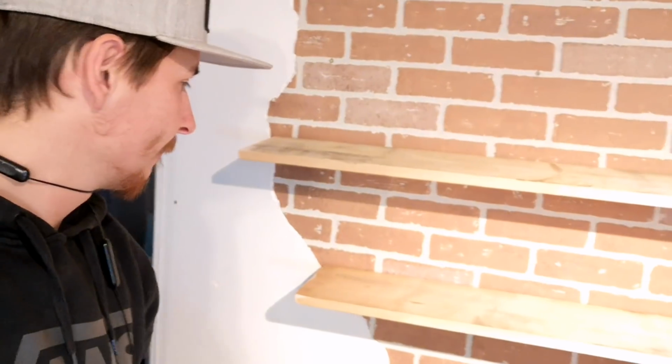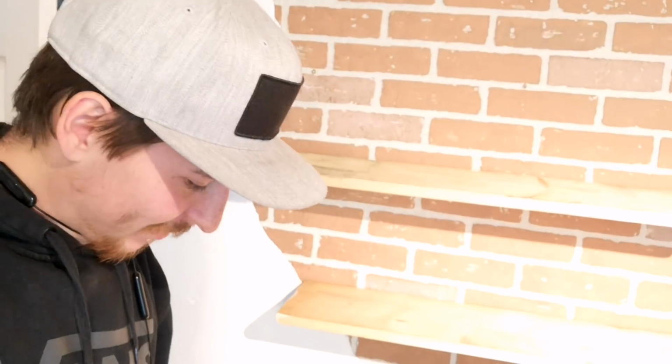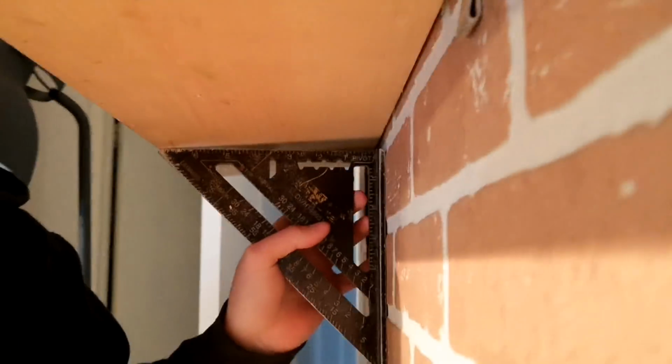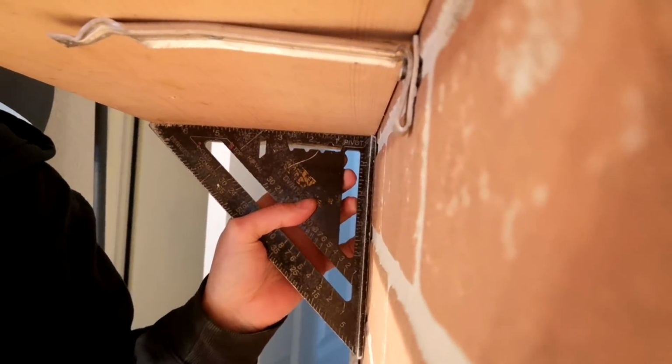Okay, moment of truth. Just as flimsy as it was before. Okay, so here's my square, my quick square. Do you see? It should be like that. Time to go find a solution in the shop.